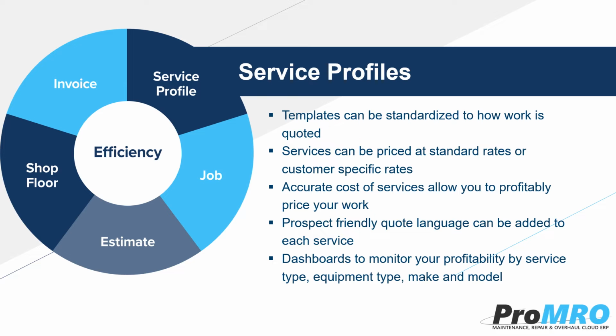Standardize the estimates of the services you offer to improve accuracy and save time. Service profiles allow you to establish time estimates, labor estimates, material estimates, and miscellaneous expenses. Service packages allow you to group services normally performed together.